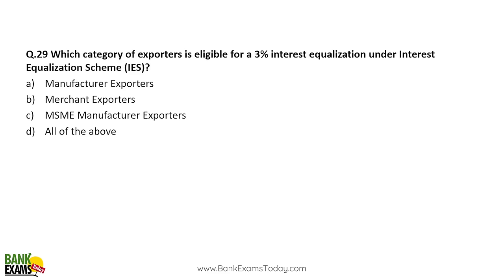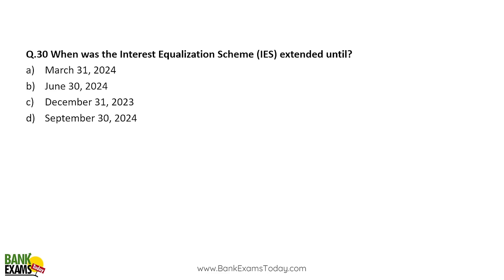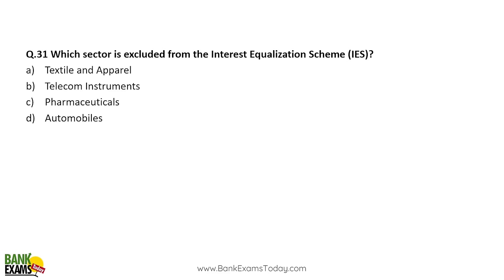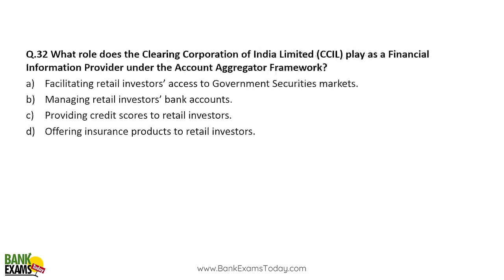And which category of exporters is eligible for 3% interest equalization scheme? Under the interest equalization scheme, MSME manufacturer exporters are eligible for 3% subsidy under the interest equalization. And when was the interest equalization scheme extended? It has been extended till 30th of June 2024. Very important, right? So MSME वालों को 3% subsidy मिलती है और 30th of June 2024 तक it has been extended. And telecom instrument sector has been excluded from interest equalization scheme.